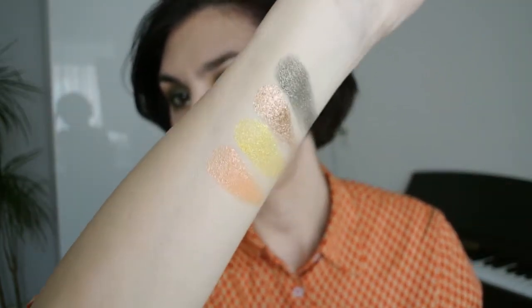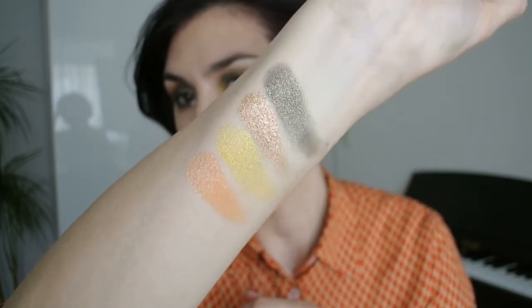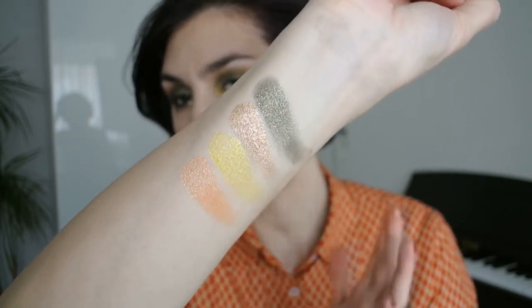Such a beautiful, fun shade for the summer. These two are super fun to use in the summer. I don't know why I never think of them in the winter, but as soon as like spring and summer come by, I'm like, oh, Tankinin, oh, Flipper. Happy times.